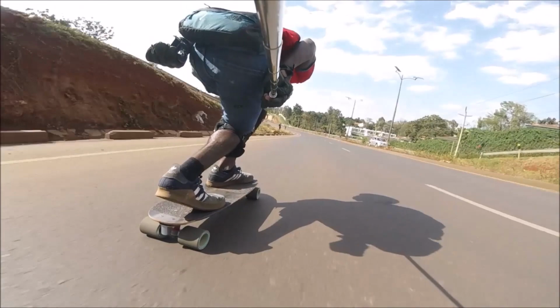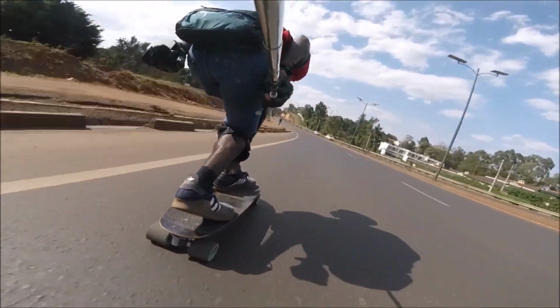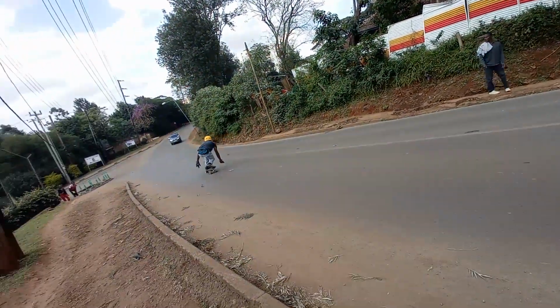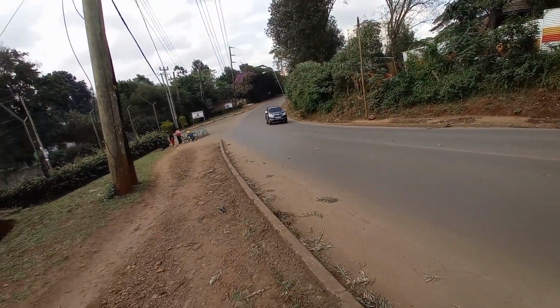Alright, so next thing I'm going to be talking about is downhill and freeride. So what is downhill and freeride? Downhill skateboarding is basically skating above sort of 30 miles per hour, skating at a high speed, and using sliding, foot braking, and air braking to manage your speed, taking corners at a substantial speed, and that sort of skating.